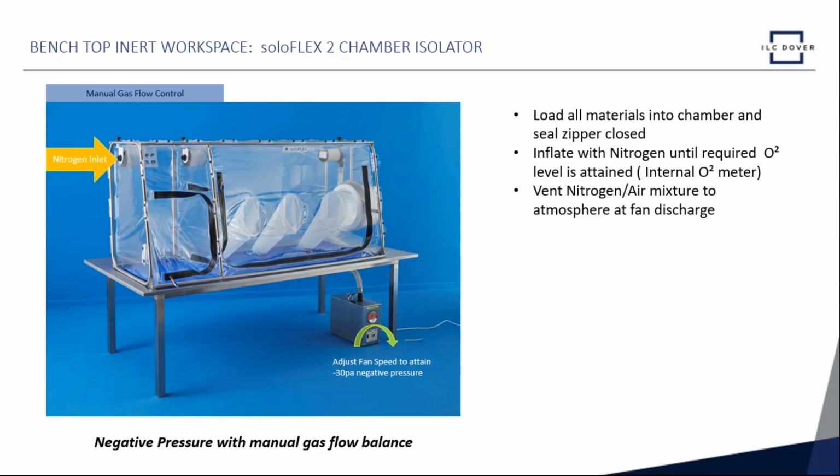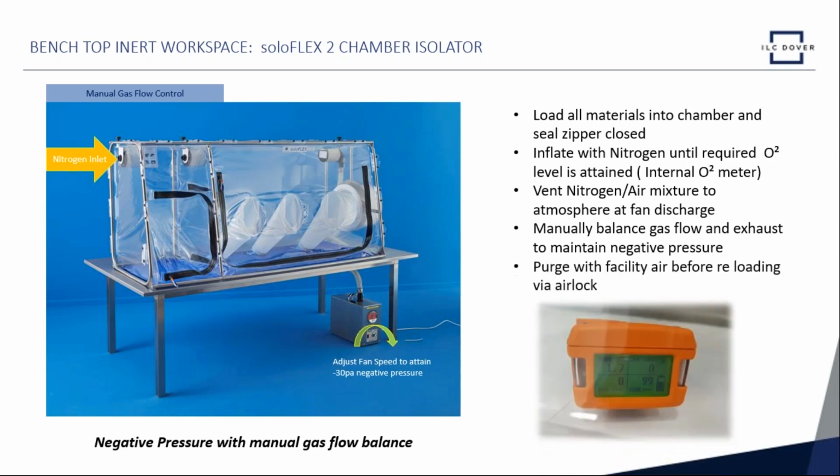We use the fan speed control. You can see the fan is sat underneath the workbench. Manual speed control. We adjust the fan speed control till we get the right pressure balance, so we're maintaining minus 30 pascals within the work chamber. And then again, we can hold this ongoing system, providing the nitrogen supply and the fan balance matches. It will hold a given gas saturation for hour after hour.